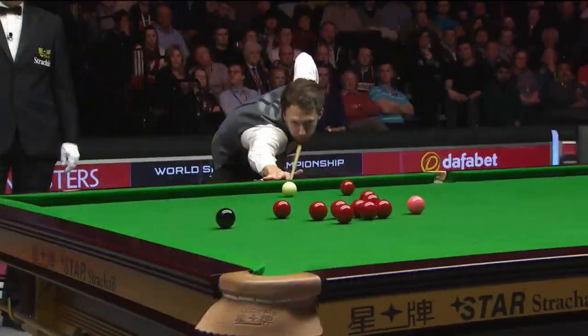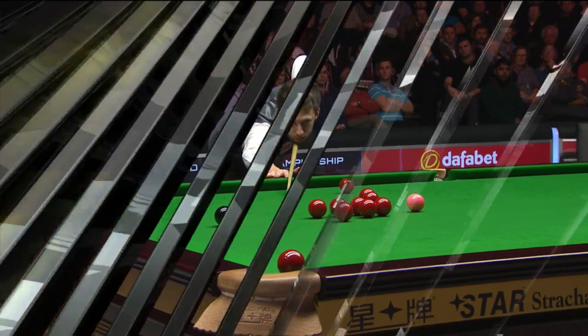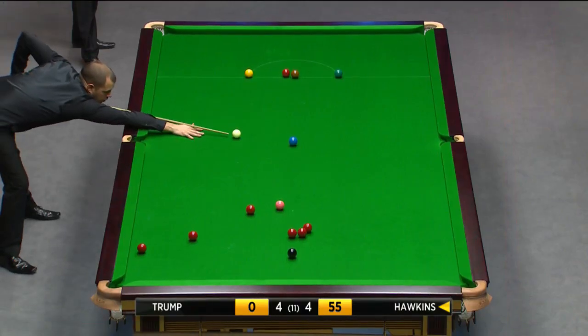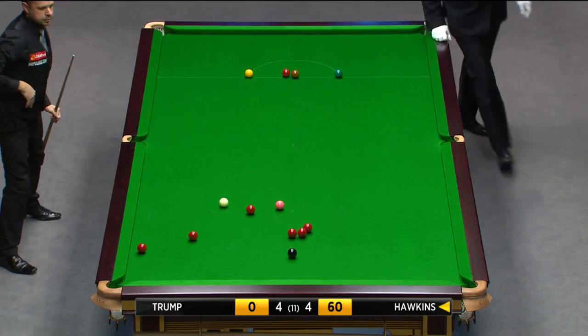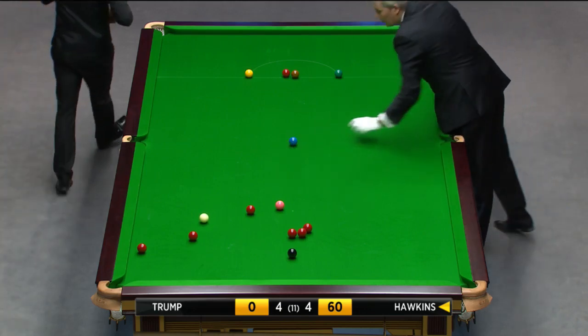Yeah, they need to miss too many balls to swing the momentum round. Here's the red. Play all day and he wouldn't miss that in the club. But it's proven at the moment to be very costly. 60. This is how Barry played when he got to the final of the World Championships a few seasons ago.